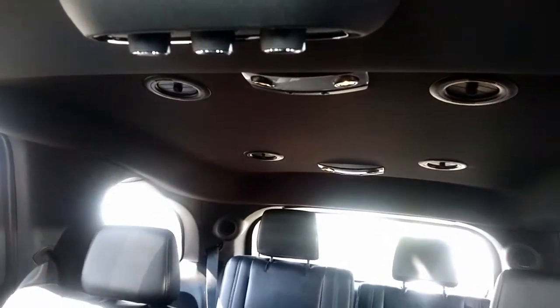Of course, it's a 6-seater. If you can see back there, it actually has 6 seats on it. There's a lot of bells and whistles on it pretty much.